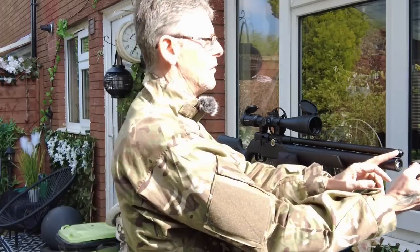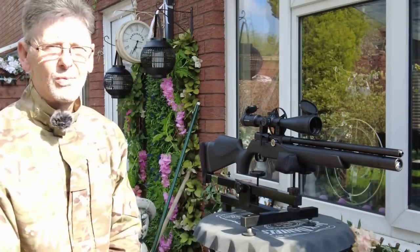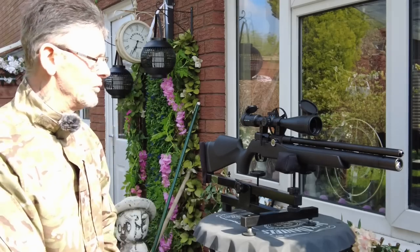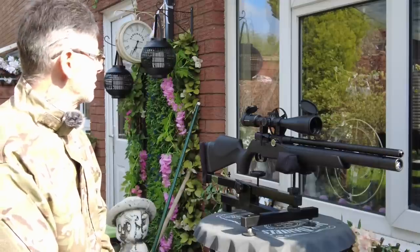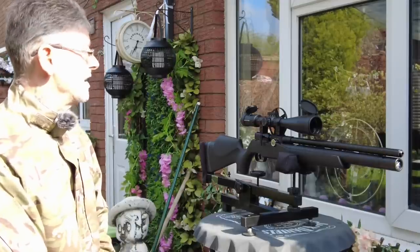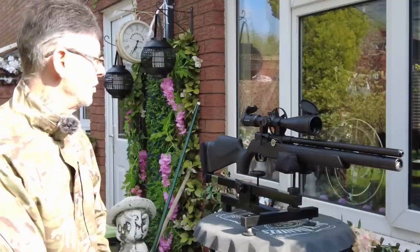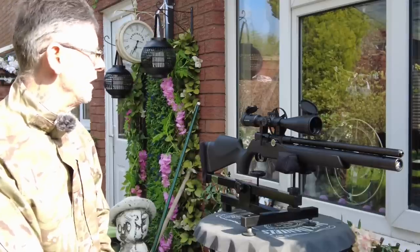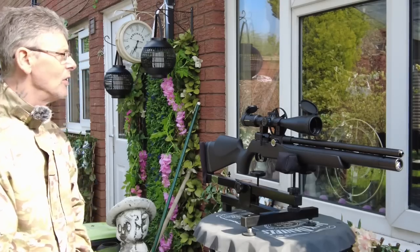I should have put it there with the silencer. Obviously, it makes it another 4 inches longer. But it's as quiet as a mouse when the silencer's on there. It's not too bad without it, but it's very quiet with a silencer. What else can I say about the gun? Yeah, it's a Lego gun. It's totally adaptable to change into lots of different guns, however you want to configure it for your style of shooting, what you like the looks of.